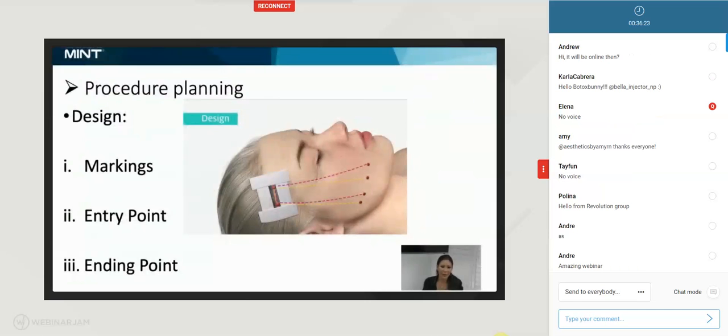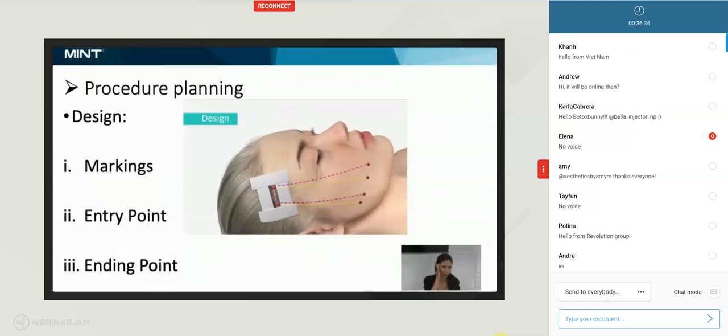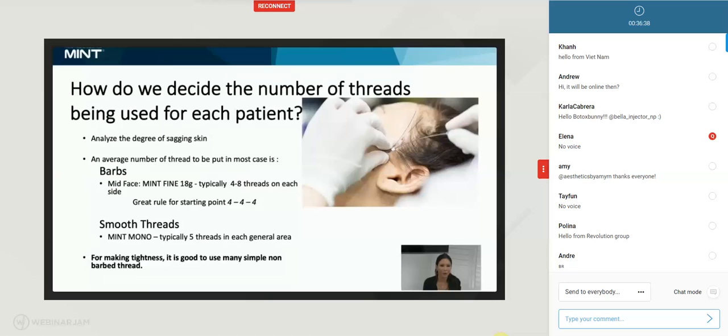We'll talk about, again, marking, fixing points. I like to draw, and when we go to Natasha, our model, we'll talk about areas that you want to pick up and areas where you want to fix, and we'll mold those two together. And then we'll mark the patient out.